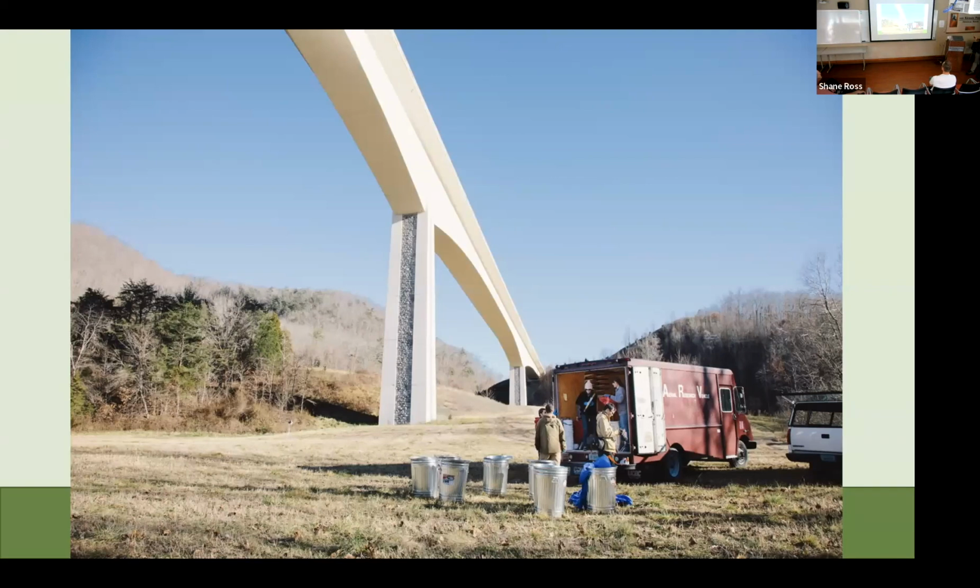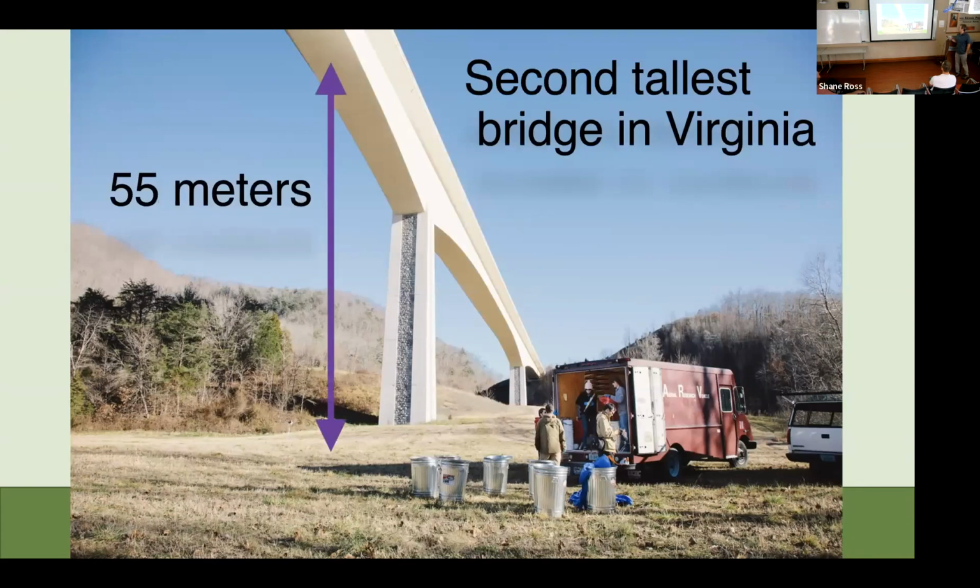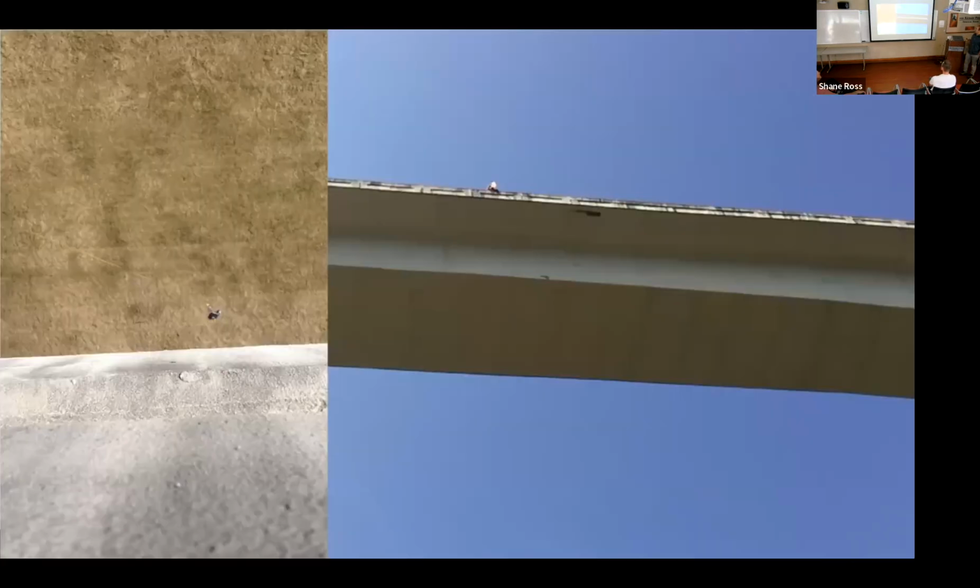So we don't have too many tall bridges in Virginia, but we have some. And this is the second tallest bridge, 55 meters, really close to campus back there. I think this is technically part of the Virginia Tech campus. So I'm showing two views. This is the view from the bottom on the right, and then a view from the top.